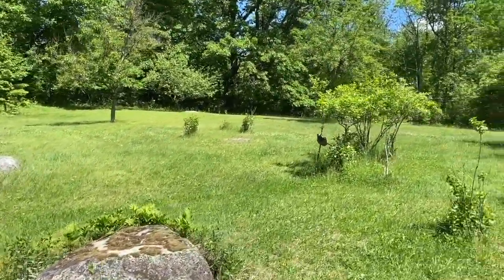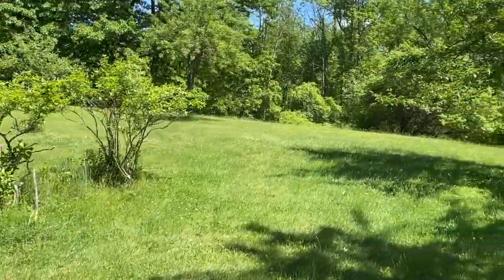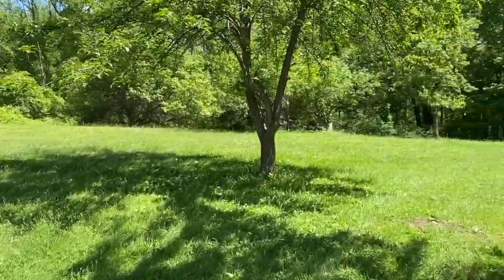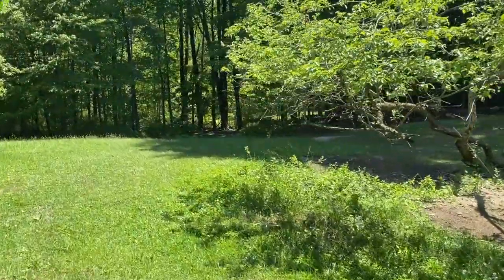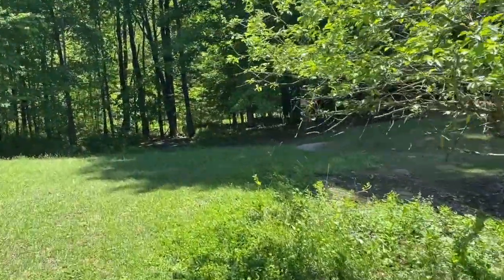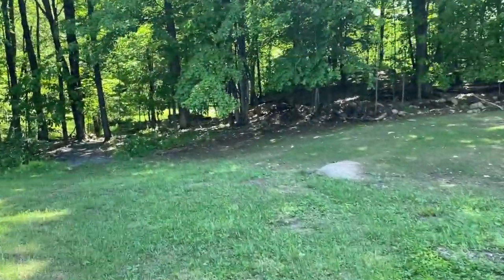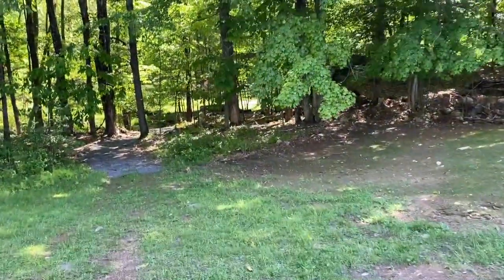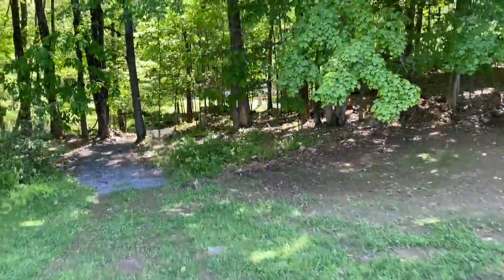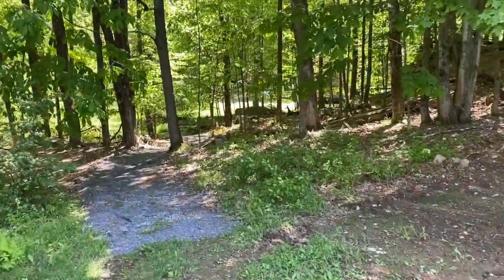Great property. There's always deer and turkey and all kinds of fun wildlife coming to visit. So this trail is accessible via walking or one of the golf carts provided. It actually makes sort of a fun journey down to the water.